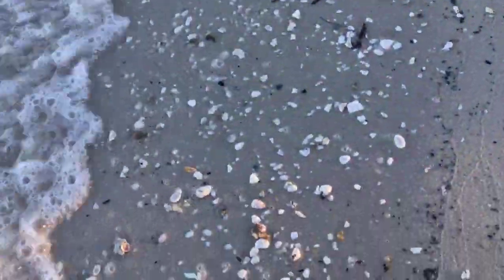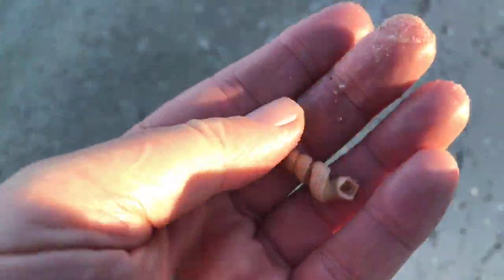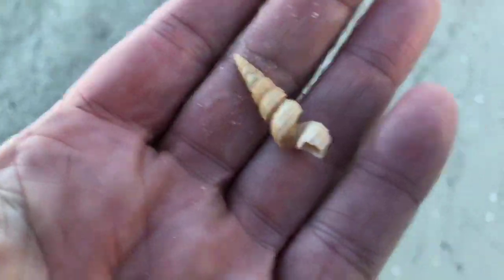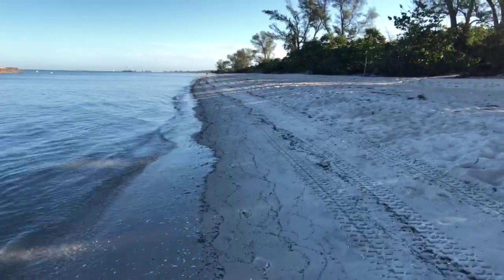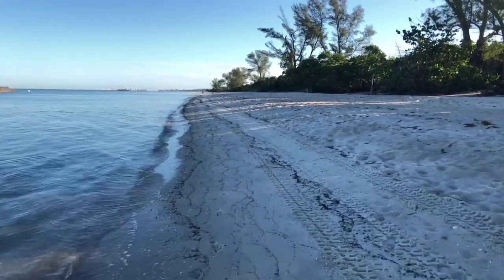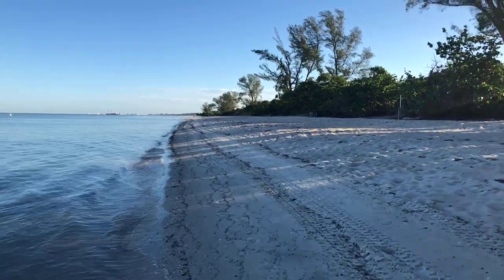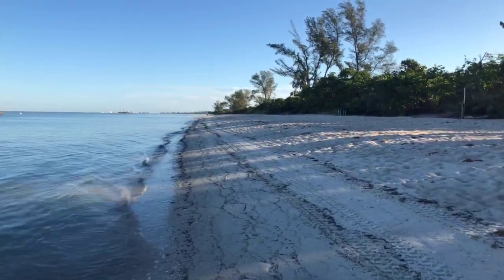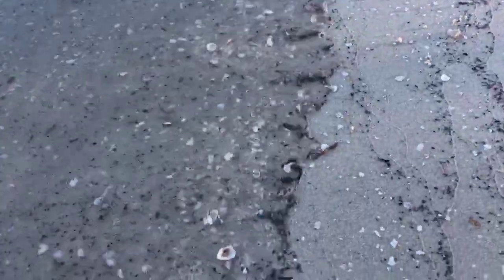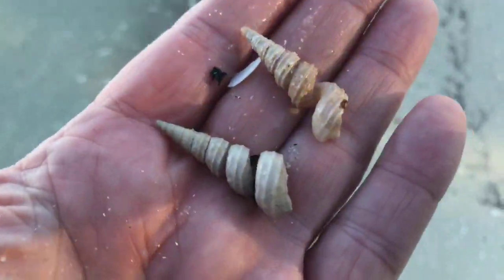Oh, finally, a worm shell. Boy, the last couple beach walks, we were finding these worm shells everywhere. Some nice ones too. Oh, there we go. Now we're starting to come into our worm shells. There's a couple more. The worm tips, wormy tips.